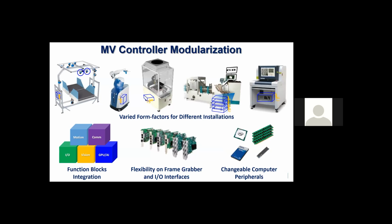The first, machine vision controller modularization. In different applications, the machine vision controller is to be installed in different places. So you need to consider not only the dimension, but also cable routing, airflow, etc. And also, depending on what and how many function blocks you want to integrate into the machine vision controller, you need to choose the right computer which has the right PCI or PCI Express expansion slot for you to install the add-on card to realize the function of your machine vision system. And the fundamental parts of the computer, CPU, memory, hard drive, SSD, need to be changeable to optimize the cost of the machine vision controller.